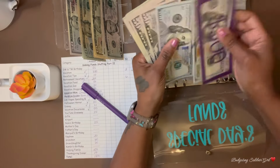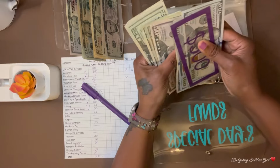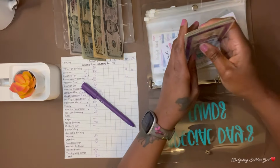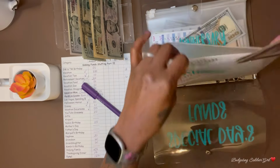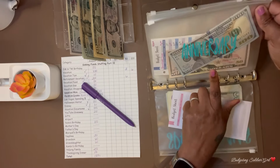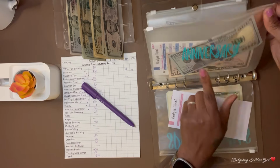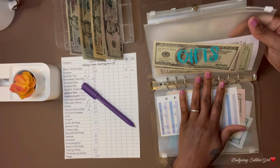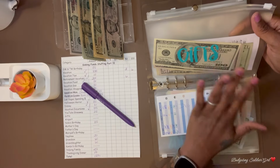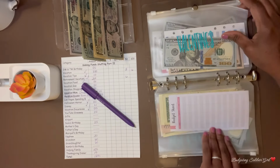So we have $975. Anniversary, will not receive anything. This is for our anniversary dinner. We have $150. Gifts, will not receive anything. This is for gifts for family and friends. We have $250.